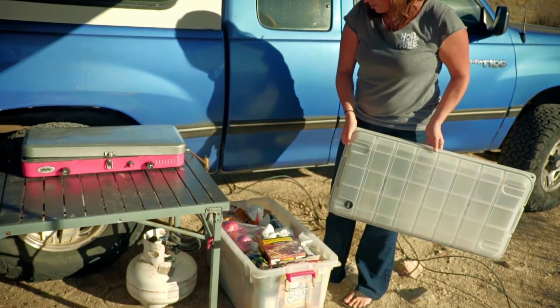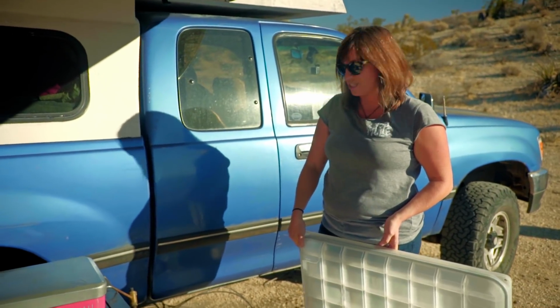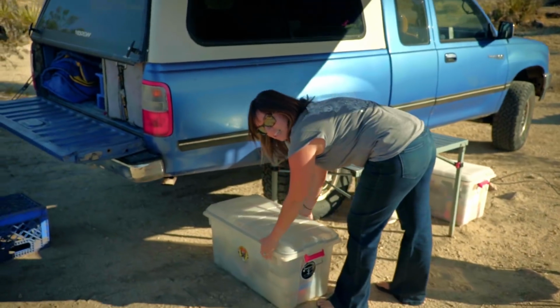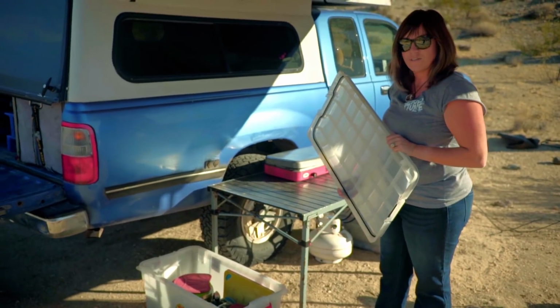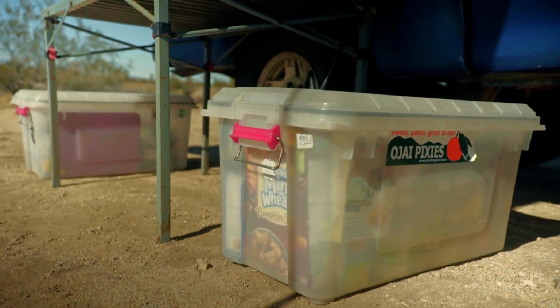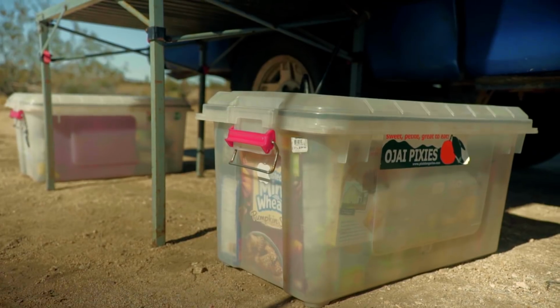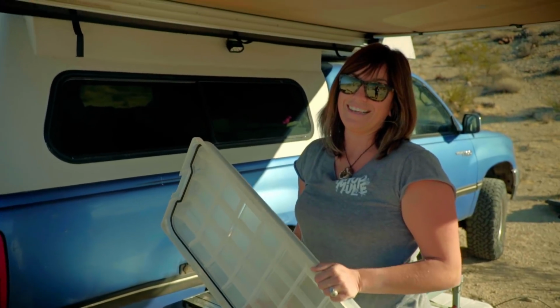And it's well stocked right now because we were planning for 5 days out here in Joshua Tree. This is everything else, and the stove does fit in here. It's all of our pots, pans, coffee makers, silverware, everything. We purchased these boxes at the Container Store, and they are waterproof and they are ant-proof, unless you leave them open, and then they're not ant-proof.